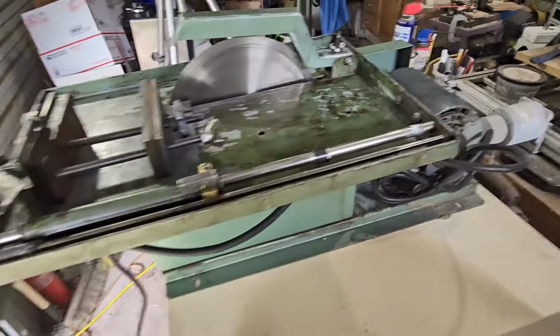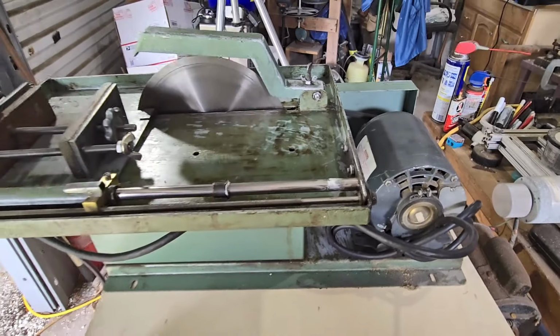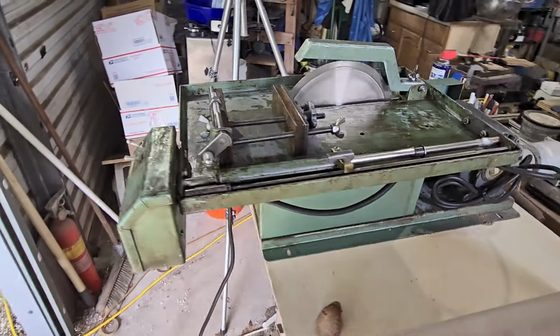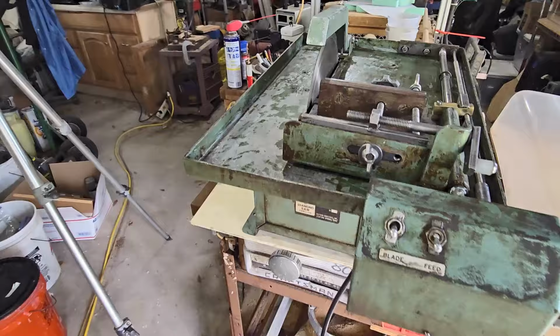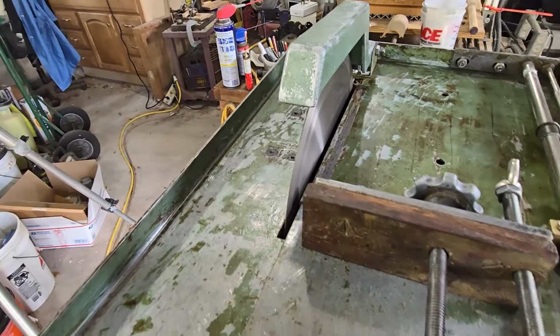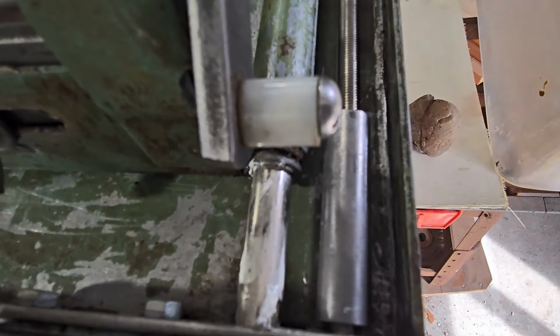The motor, he replaced the motor with a new one just because he didn't like the looks of the old one. Jim knows his lapidary equipment. He got this old Raytech up and running again. Works great. There's the blade. Turn the feed on. Yep, feed's working.